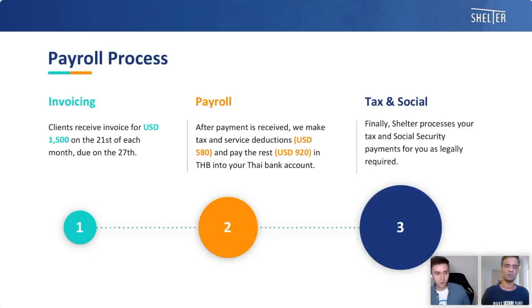A little bit about the payroll process. So there's 3 steps here. The first one is, and this all happens after you get your work permit in Thailand. So this might be 2 to 3 weeks after you enter Thailand. We might not start the invoicing process until that late. But basically, we invoice our clients on the 21st of each month for the total billing amount. And then after we receive the payment, we make deductions for service and tax, and then we pay the rest into your Thai bank account in Thai baht. And then, of course, we process all of your tax and Social Security payments as well.